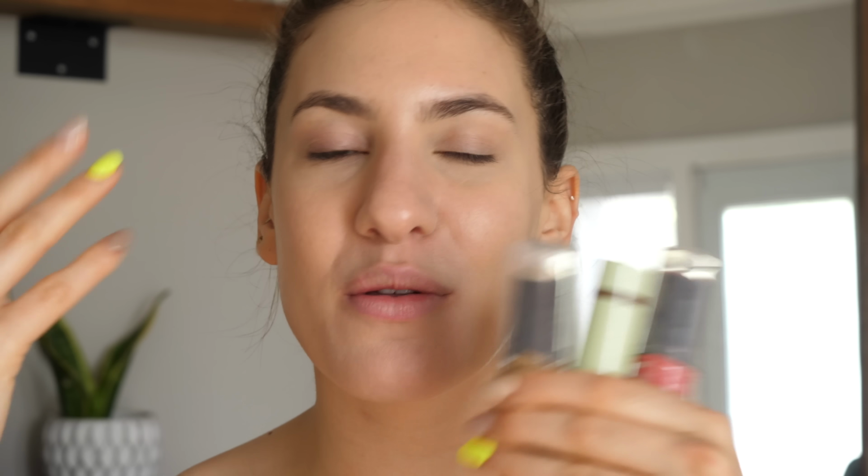So we are going to be using only creams for the whole entire face today. No powder other than maybe setting powder is gonna be touching our face, and that's because we wanna continue the look of that natural looking glow, and creams are only going to help enhance that.